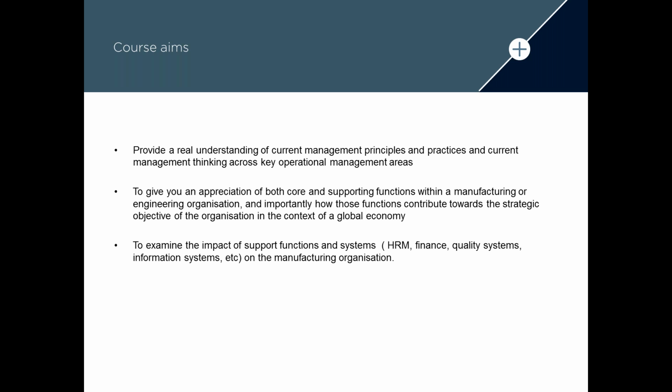We will look at the operation side of things in a lot of detail, with a specific focus on supply chain management, quality management, systems modeling, and project management. And then we have the support aspects, which is the HR, human resource management, finance, and some information systems which support the core function of the organization, which is the operational function.